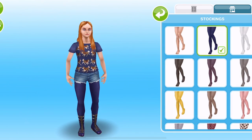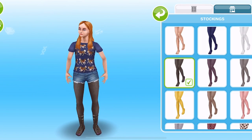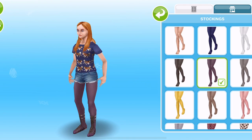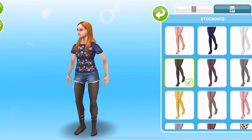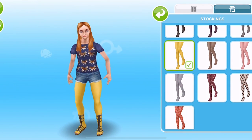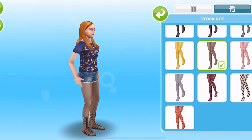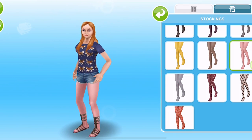So we've got some navy ones, some white ones, grey, oh, like a purpley mauve type colour, a lighter grey. Were they supposed to be black? Maybe they were black. We've got grey ones, yellow, wow. Oh, these are cool. I really like this. It's just a nice little feature added in.